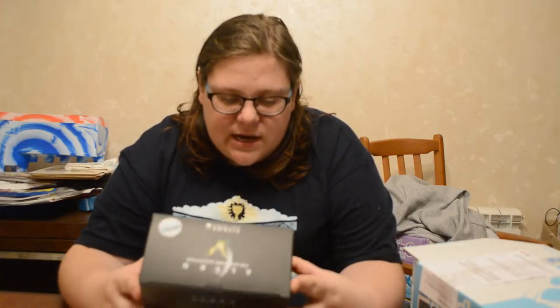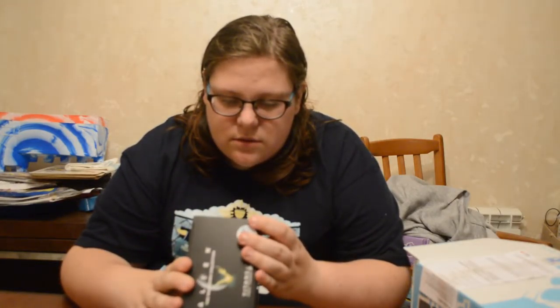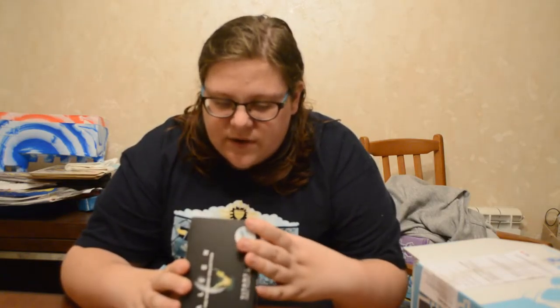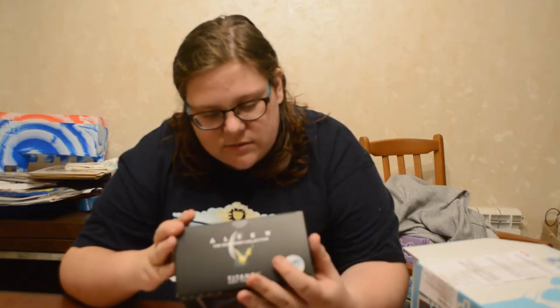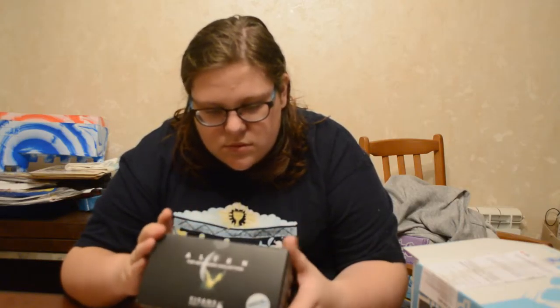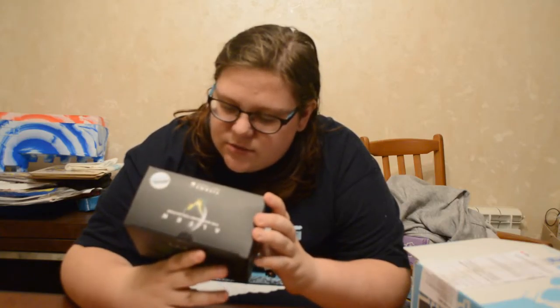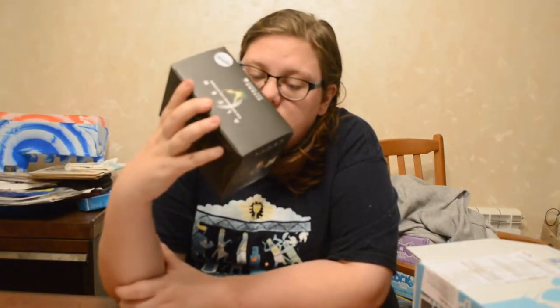This is cool. Alien exclusive twin pack. So there's our two vinyl figures. Oh, a 3-inch blind box is now available. That's cool. Oh, right, that's Ripley, I think. Yes, Ripley. So we have an exclusive Titan vinyl figure from Alien. I haven't seen Alien. I've said this before, but I will do. So this is cool. I like this.